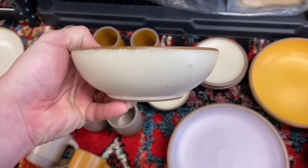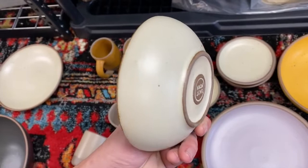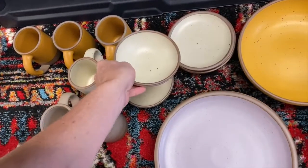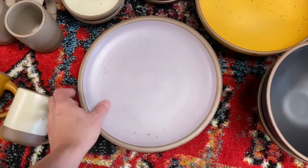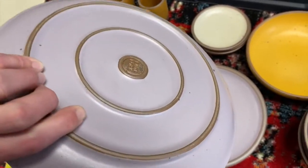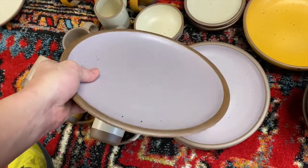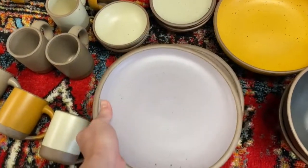Aren't those so cute? This is the Panna Cotta color. Got a little bump there, a little imperfection. Maybe that's why it didn't go out in the first runs. I'm not quite sure. But I love that little look of their branding on the back there. Very easy to identify. This is a color scheme called Taro, T-A-R-O. It's a very soft, very light purple, almost like a grayish purple color. And these are what would be called dinner plates, quite large.